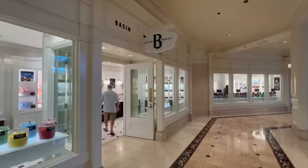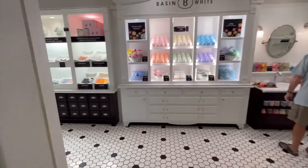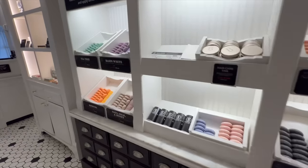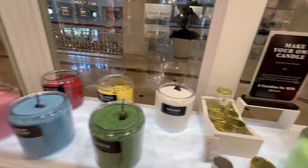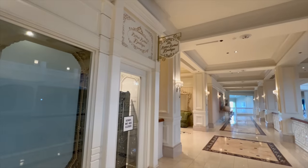Now this store is called Basin and it's basically like a Lush or like a Bath and Body Works, but a lot bougier. Now, is it just me or do these soaps look delicious? Of course, don't eat soap, but visually, they look like giant macarons. It's making me hungry. They also had a make your own candle area if you're a DIY girly. And they also had these weird jars of clay soap next to some sinks.